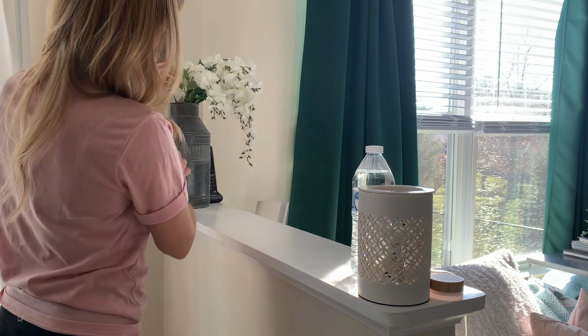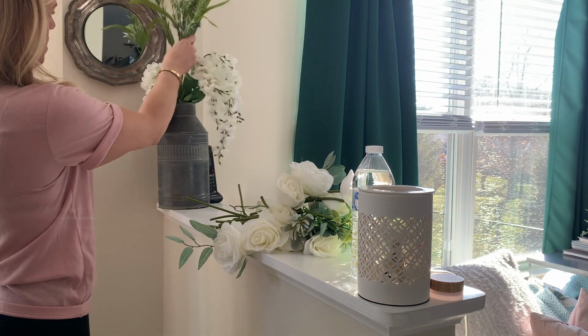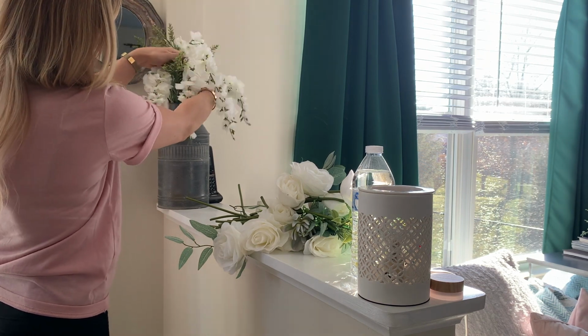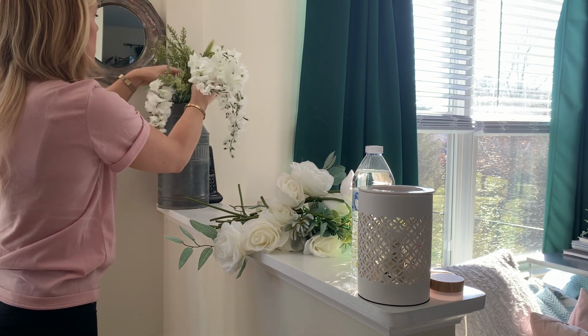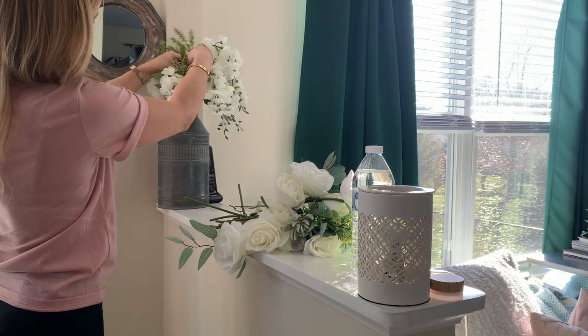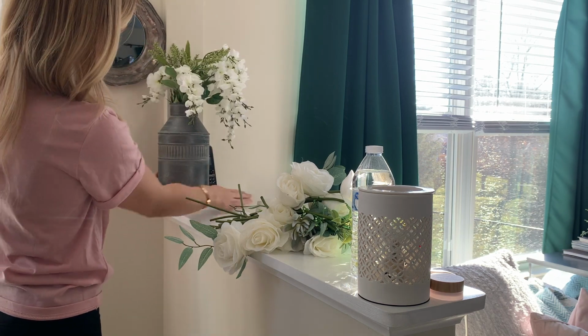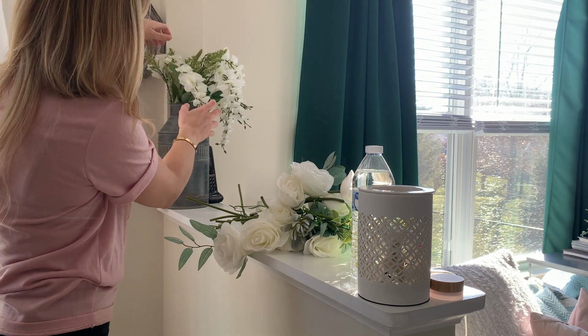So now I'm moving over to this little half wall. This divides our dining room and our living room. So I like to put a little bit of decor over here. I pretty much always use this little tin vase. I got it like 12 years ago or something from Pottery Barn, and I really love it. So I'm just adding some flowers to it and trying to make a pretty arrangement that I like.